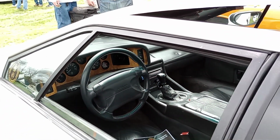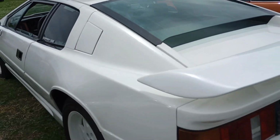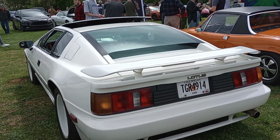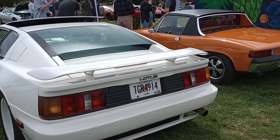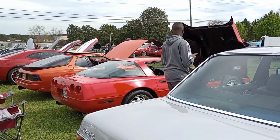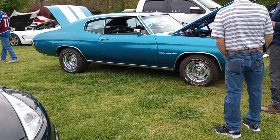Man, they're tight, aren't they? You think this is 80s? I'd say mid-80s. It looks like the one in Cannonball Run. Mm-hmm. Yeah, just like the ones in Cannonball. Yeah, my old vet still. But I'm in a 350Z and a good-looking Chevelle right here.